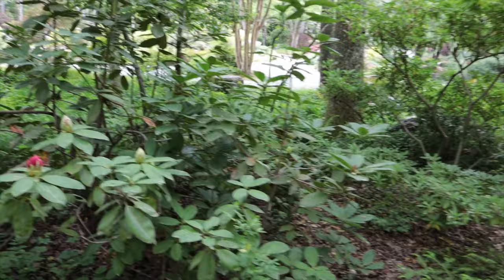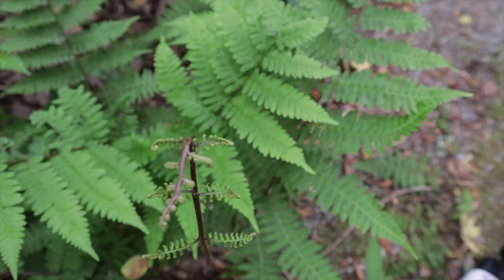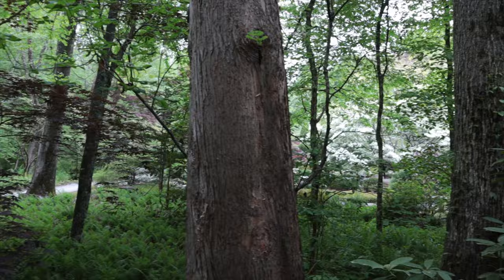And Heather, right here in her chair, has made an awesome photograph of, is it this? Yeah, that little baby fern. This little thingy, see if I can get the camera to focus on it. Yeah, right there. It may not look too cool in the video clip, but it looks great in her photo. This place is so beautiful.